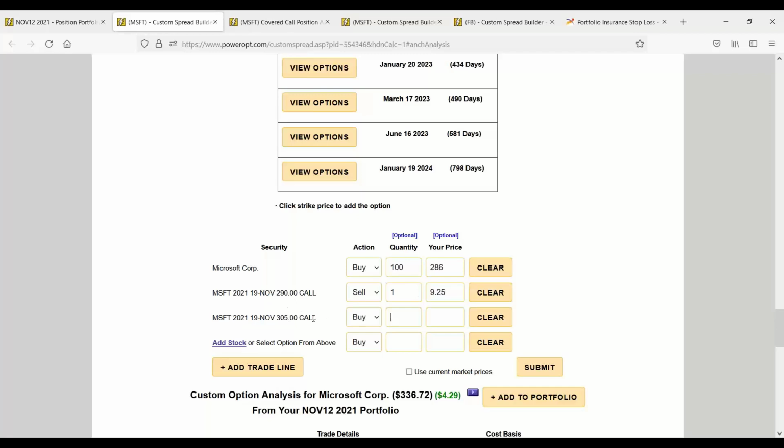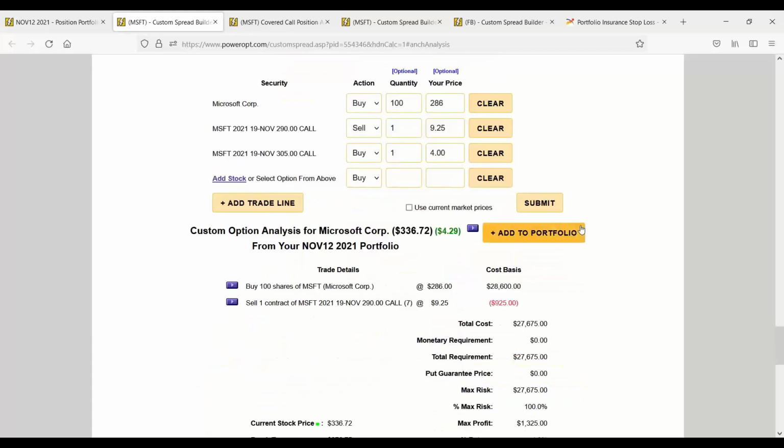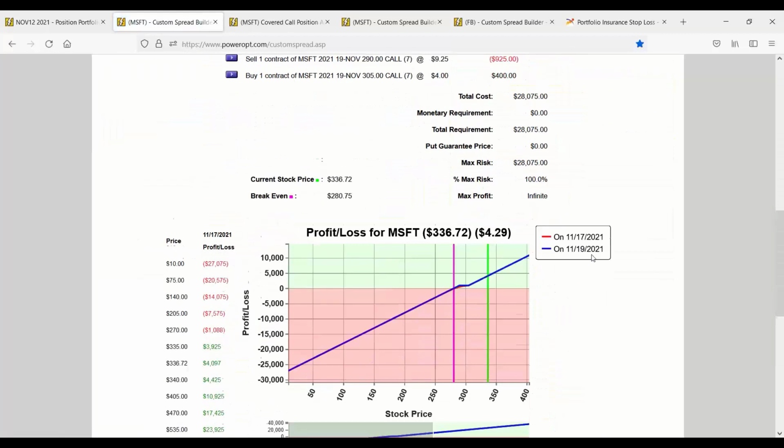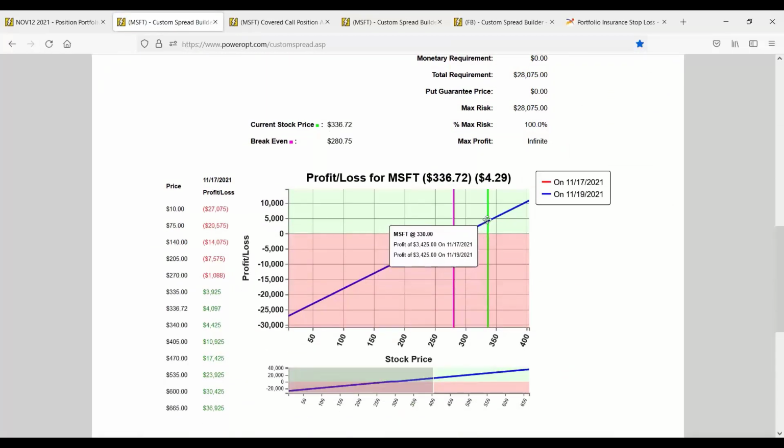But let's say I could buy this 305 call for maybe $4, maybe $3.50. Let's just call it $4. It's further out of the money. Buy it for $4 at the time. So now instead of taking in $9.25, we're only going to take in $5.25. What's the benefit of doing this? The benefit of doing this is you leave the upside open for more potential profit.